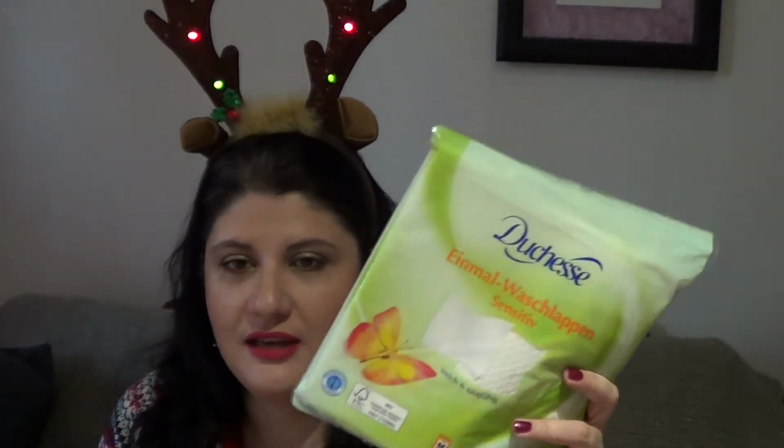Next, I have some face skincare products, and I could not show this one. These are the Duchesse Waschlappen, and actually they're like paper face towelettes. They are from the company Duchesse, which is the company of the brand Müller. I really, really love these ones, and since I started using them in 2013, they have changed a lot my way of seeing skincare and the way I treat my face, and I cannot do without them. I adore them.